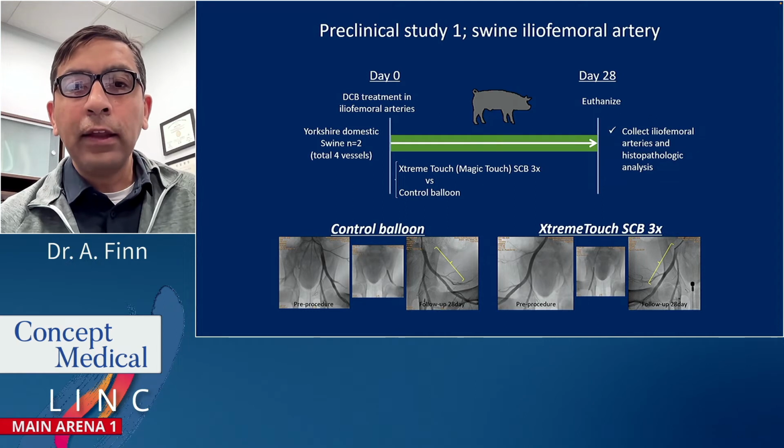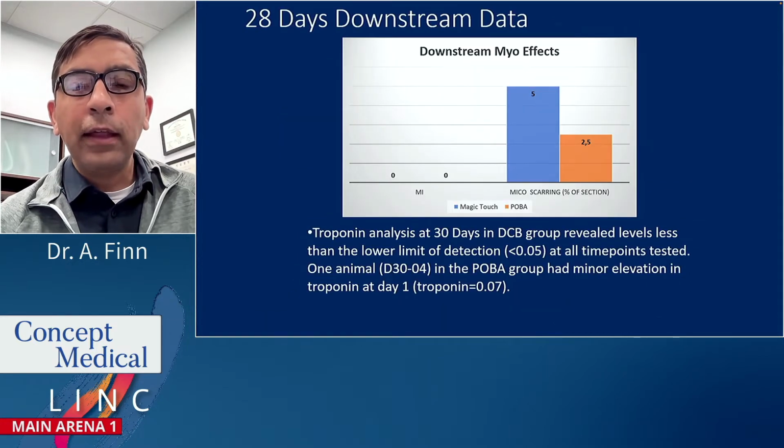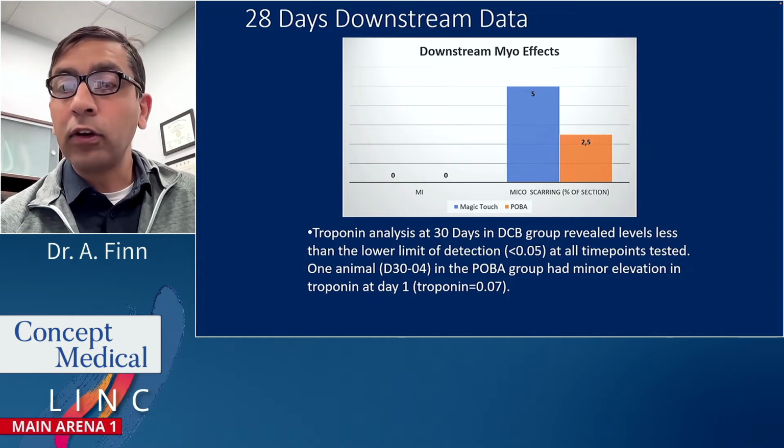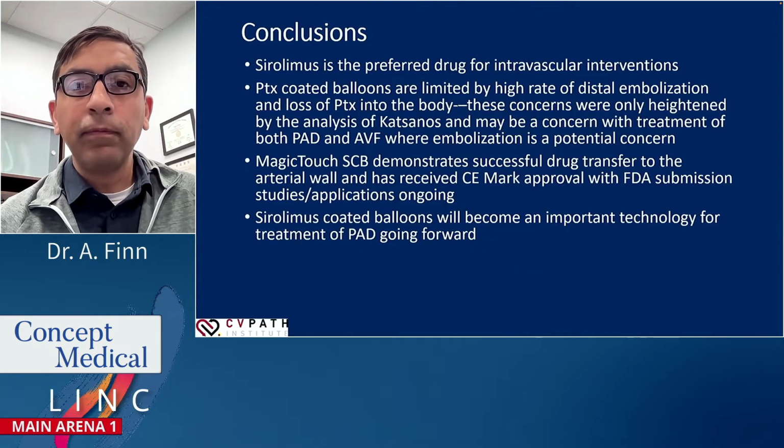I'll show you the 28-day data with the Magic Touch versus 3X versus the control balloon. And you can see here, proteoglycan scores, muscle cell loss scores, circumferential and depth were both greater with the Magic Touch than the POBA system, showing you effective drug delivery. And downstream data did not show evidence of distal embolization that caused myocardial infarction in a coronary model, showing that emboli are minimal and probably not significant.